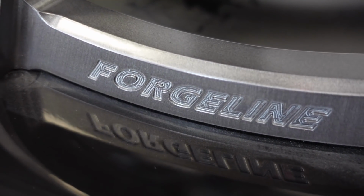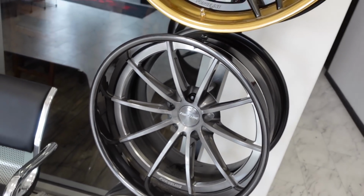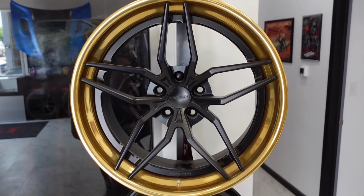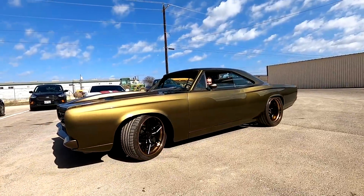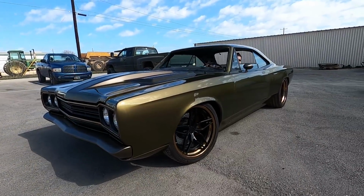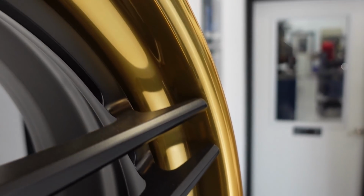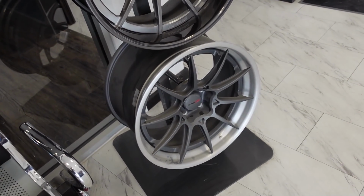These are all Forgeline wheels we use. That's a really nice wheel though. These are on that bronze Roadrunner that we have. It's still at interior, so when it gets back, it'll come back on the channel and we'll see what happens with that. That's a nice wheel too.